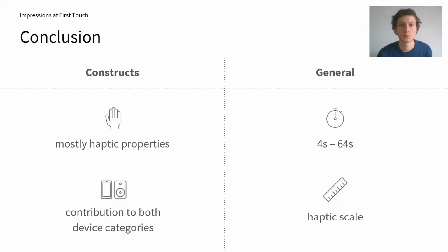In conclusion, we found several constructs and categories used to compare different devices. They were related to haptic properties such as surface, shape, and buttons. 6 of the constructs contributed to both the phones as well as to the speakers presented. The time until participants put down a device for the first time differed widely between 4 and 64 seconds. The haptic scale we created empowers visually impaired persons to rate items autonomously based on spatial relationships. Future research can make use of this novel form of scale.